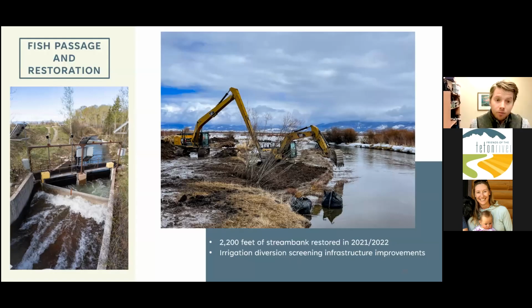And then I'm going to move away from my work and move on to my boss Mike Lien's work, who's the restoration director here at Friends of the Teton River. He's been doing stream restoration projects in the watershed for well over a decade and has restored thousands of feet of stream bank. But just this last year in 2021, and then recently in early 2022, he's had some really impactful, or FTR has put some really impactful restoration projects on the ground.